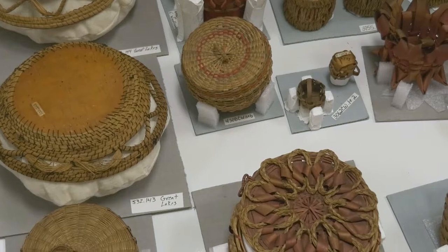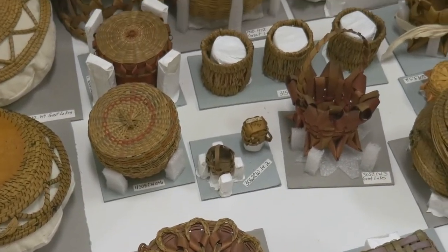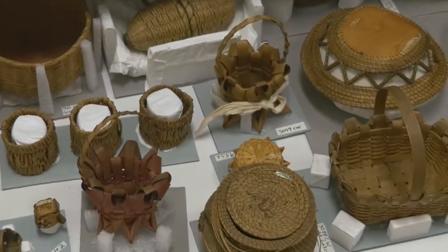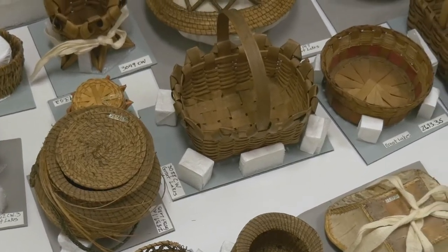We received most of these collections in about the 1950s. One large group of them came in 1952 when we received the entire contents of the Chamberlain Warren Museum from Three Oaks, Michigan.